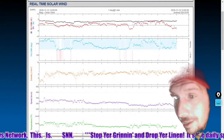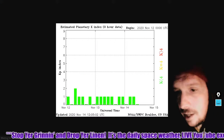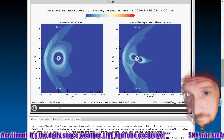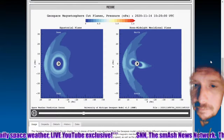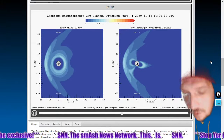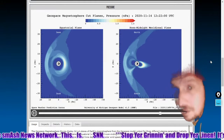Solar wind velocity, 327 kilometers a second. It's like solar minimum conditions. KP index is back to 0 here, coming down from 1 for the 9 hours ago. Here is the pressure in the magnetosphere. It's 4 hours of data courtesy of University of Michigan. And I guess Eugene likes potential field surface source lines better. This is just an extrapolation of those.